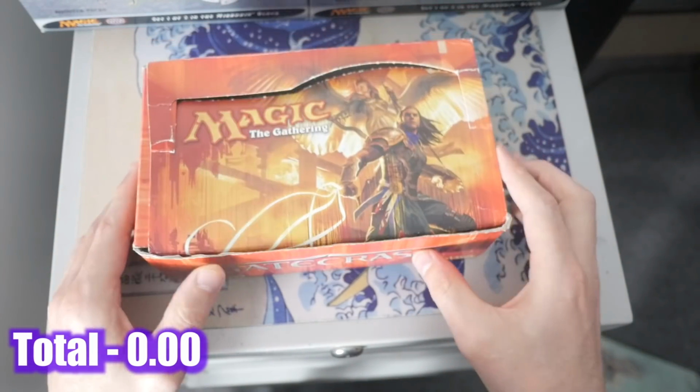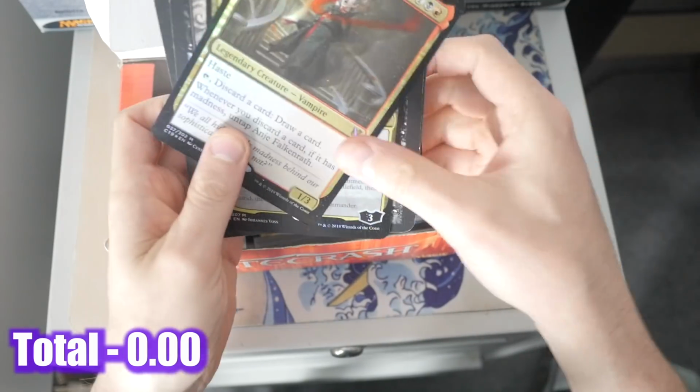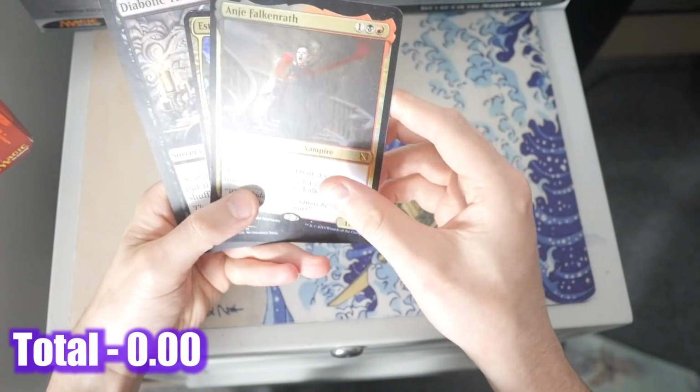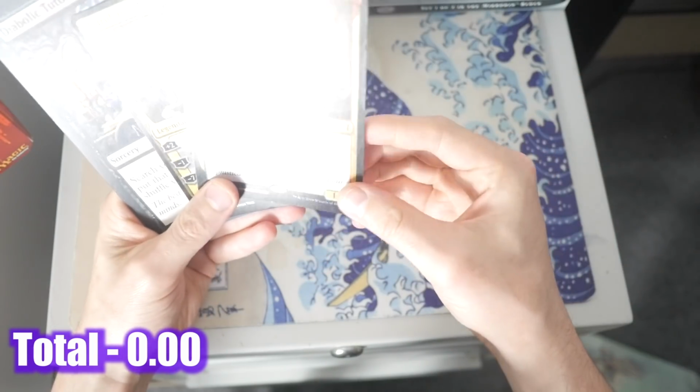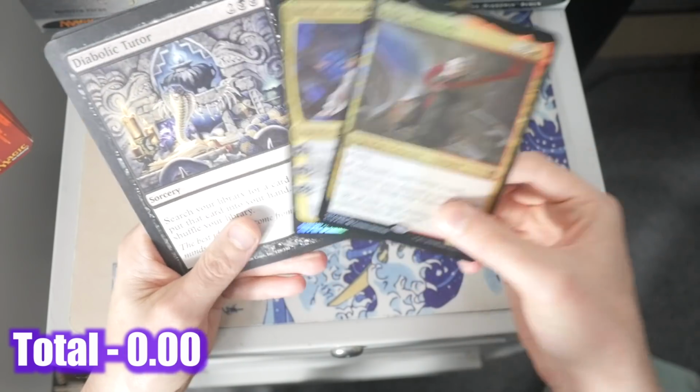This has a little bit more value in the common. What is going on here? What? That's crazy. Okay, let me put this aside. We do have some oversized cards. Well, these are not too exciting. These are from Commander decks, Commander 2018, I believe.